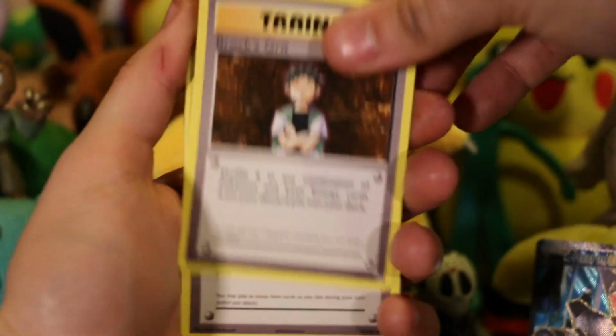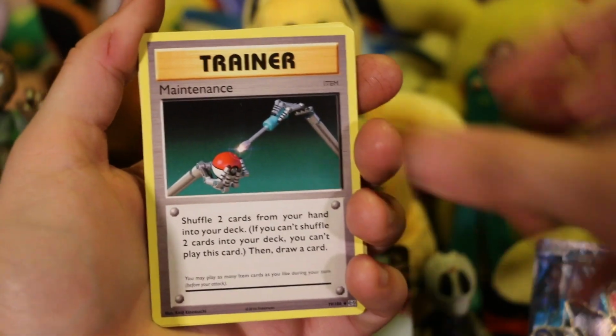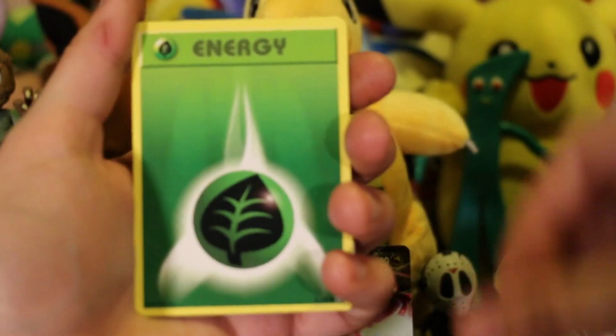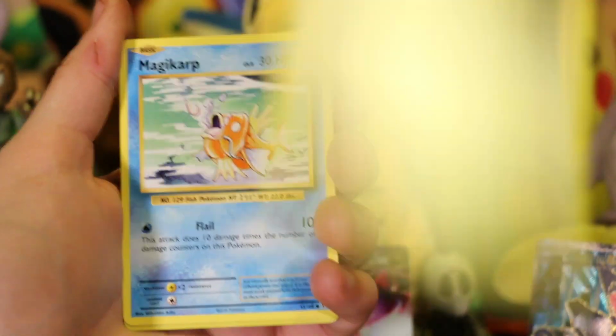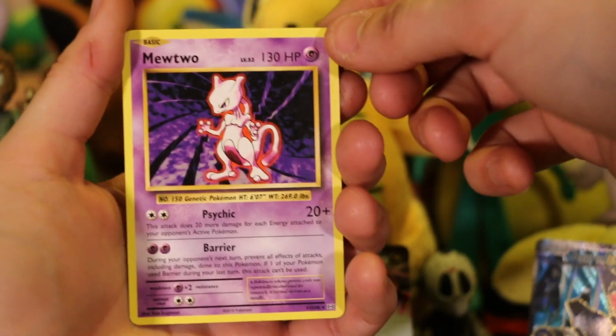But anyways, we got Brock's Grit Trainer. Come on, camera. What are you doing, man? We got a Maintenance Trainer. We got a Switch Trainer. I love seeing these old school base set cards. We got an Energy, a Rattata, a Vulpix. We got an Electabuzz, Magikarp, a Reverse Porygon, and a regular rare Mewtwo.